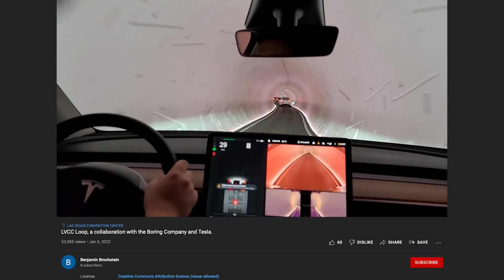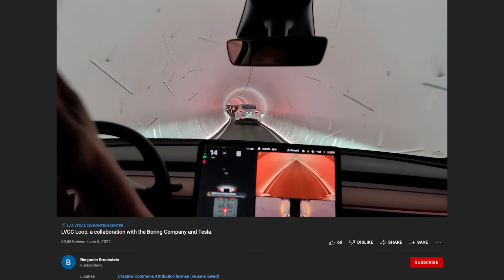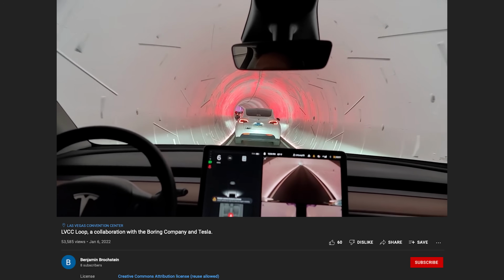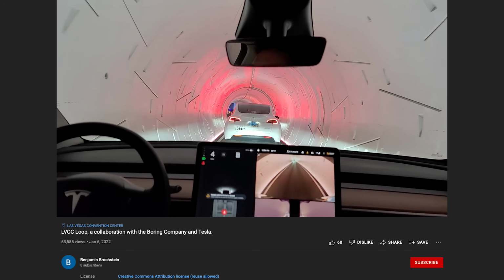Well, not yet, that's for sure. You may well have seen the traffic jam that happened during the convention. A line of Tesla cars stuck waiting in the underground tunnel. Thankfully, I didn't get stuck in that. But even so, the limitations of the system were clear.